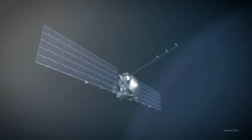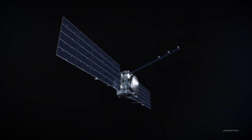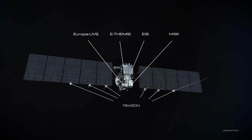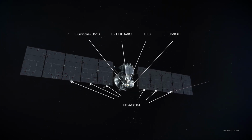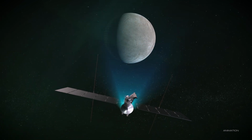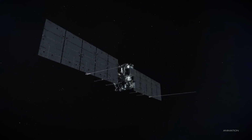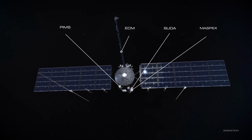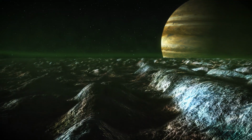The spacecraft has 9 instruments and a gravity science investigation. 5 of the instruments are called remote sensing instruments because they measure light reflected off Europa, like a camera or a spectrometer. The other 4 instruments are measuring the environment around them, like sniffing gases or dust.